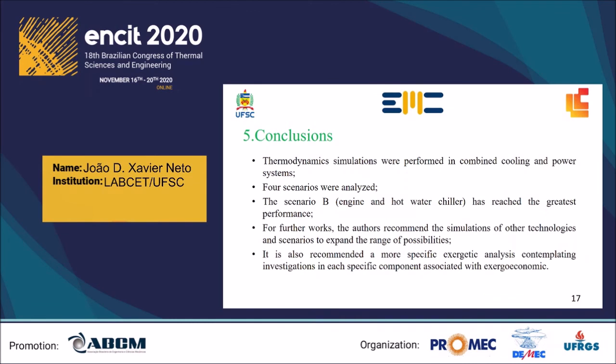It is also recommended a more specific exergetic analysis, contemplating investigations of each specific component associated with exergoeconomics.